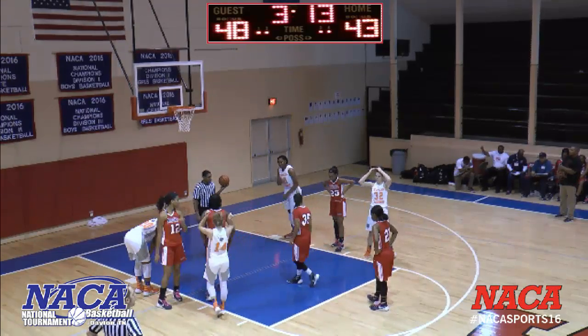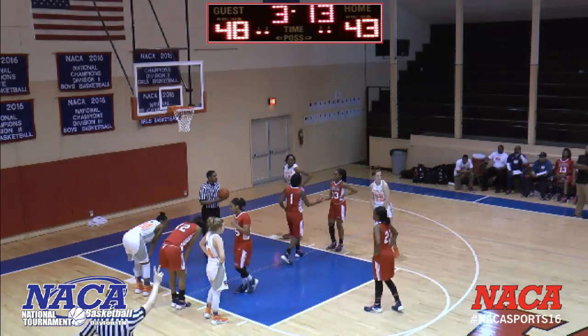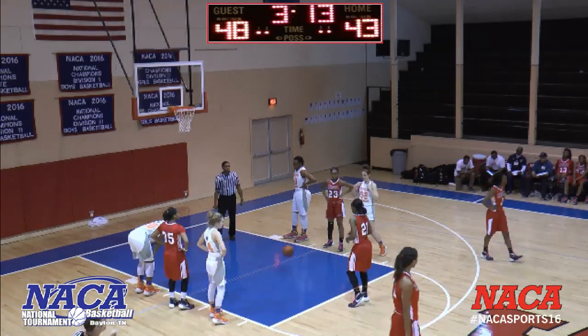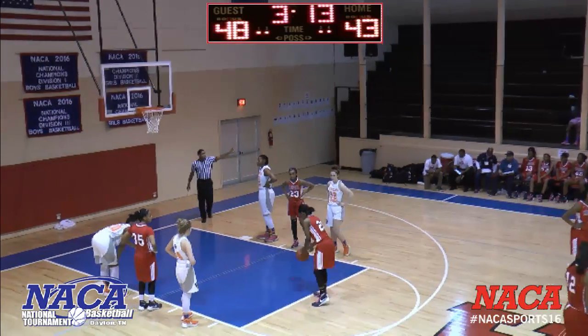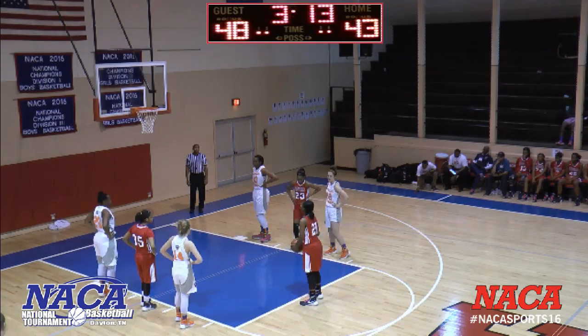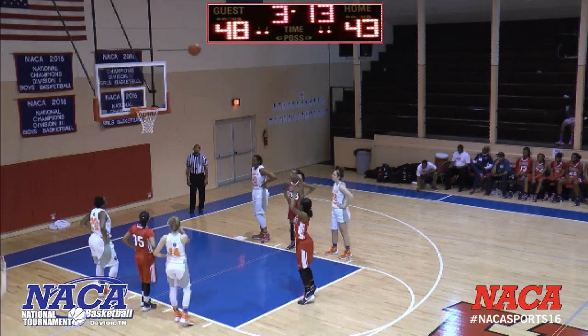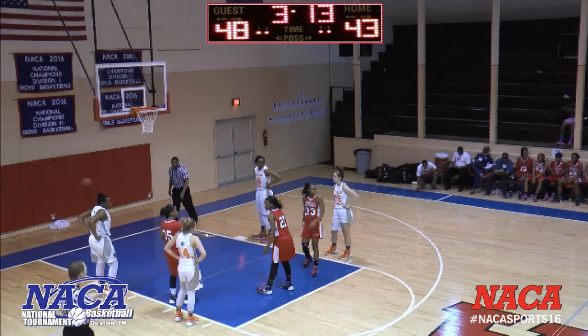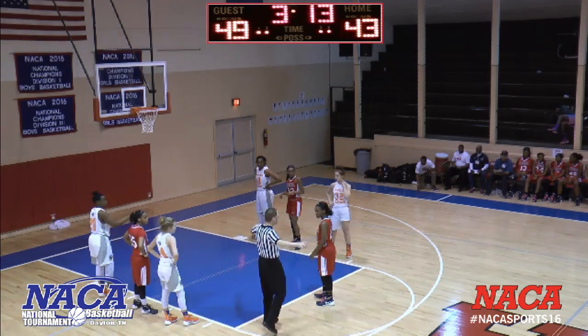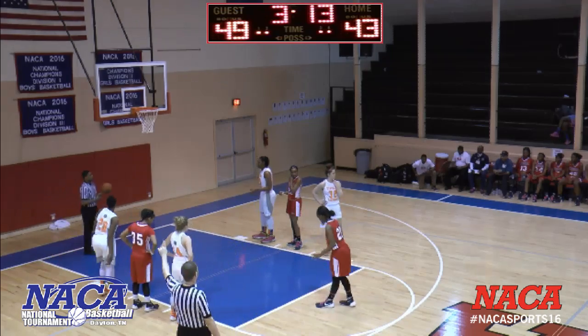So the fouls on Madison Lowry. That's her third, team 7th for TPLS, and free throws coming up here for Olivia Martino. First one is good. 49-43 National.